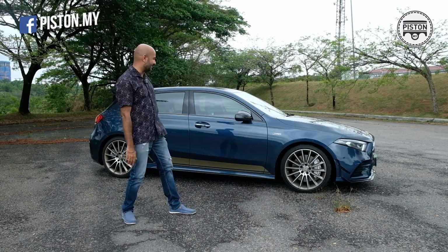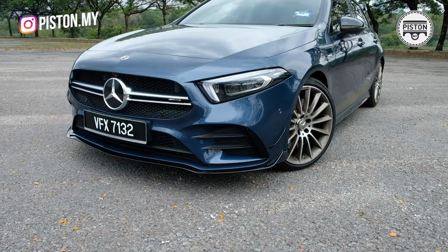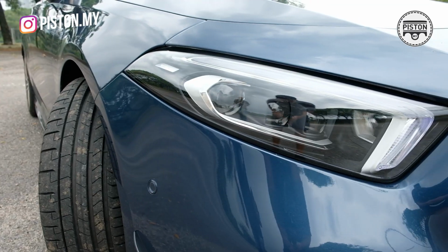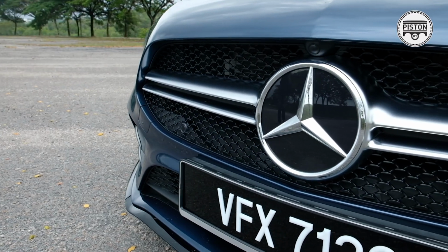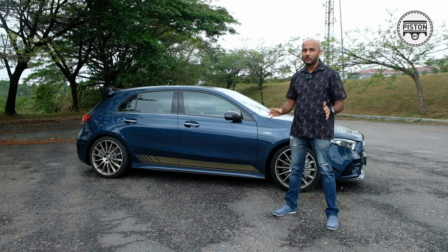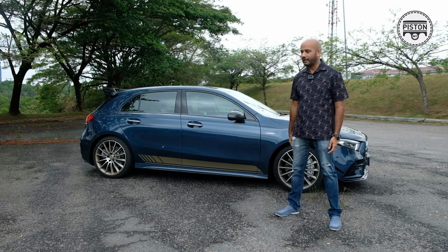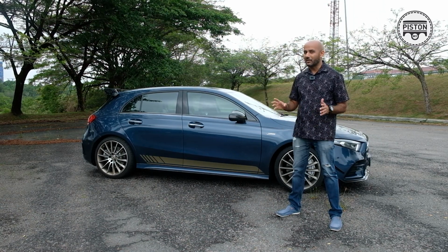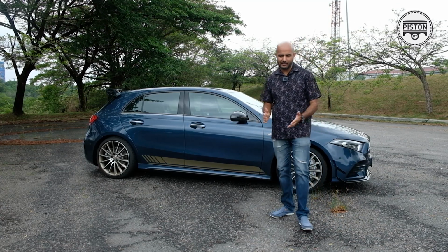For an A class. It's a lot of money, but you also get a lot of car, because when Mercedes-Benz puts on a turbo 4MATIC sticker as well as an AMG emblem on any of their cars, you know they mean business. So I've been driving this car for a couple of days, and I'm blown away. I'm sort of already convinced that yes, this thing costs 367,000 ringgit.